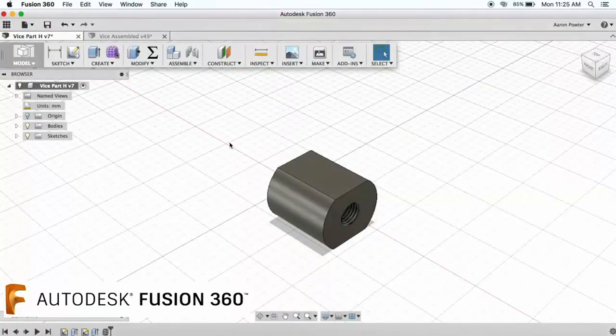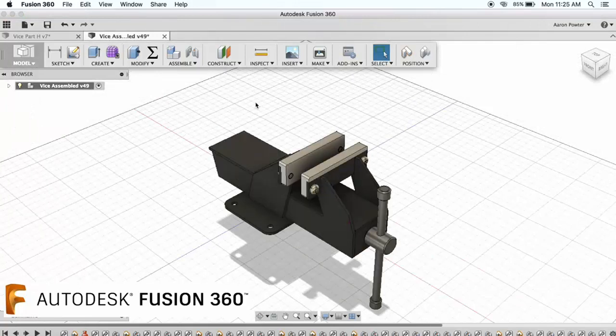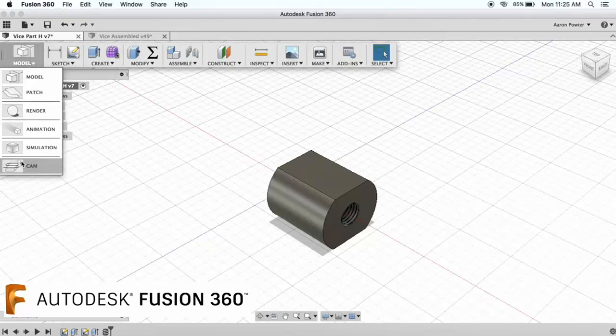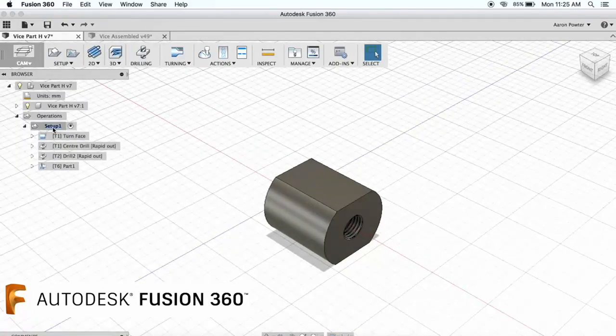In this little short video, I'll demonstrate the very first time I used it to create this nut via CNC machining. Now this nut is part of a larger assembly, known as the fabricated vise, which we do here with our students at Harvester. If we get out of the modelling window now and take a look at the CAM window, you can see my tool paths that I've set up here.